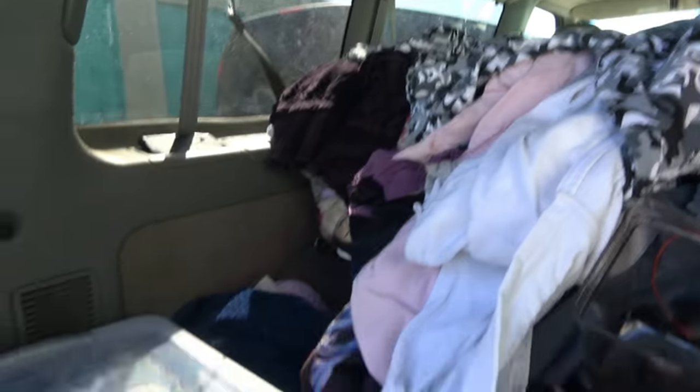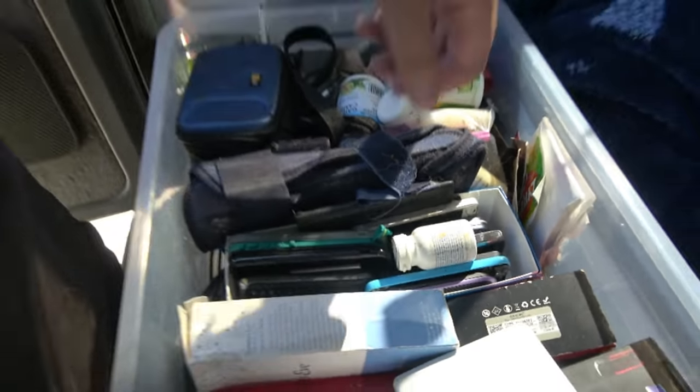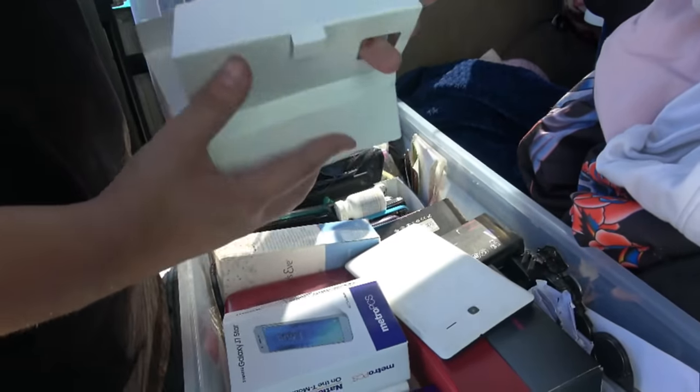Look at all these phone boxes here. We have no idea how much money we have. All right, so let's see what we got in the box. Ooh, look at all these phones. Let's look in the boxes first. Ooh, this is going to be a good day.